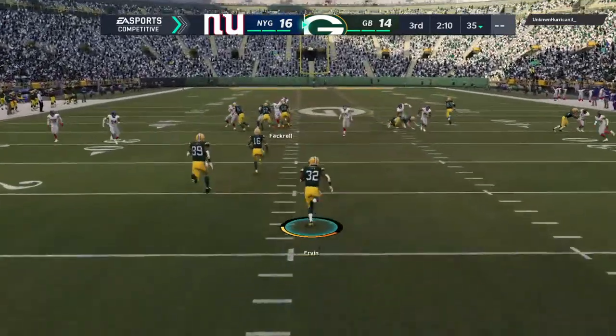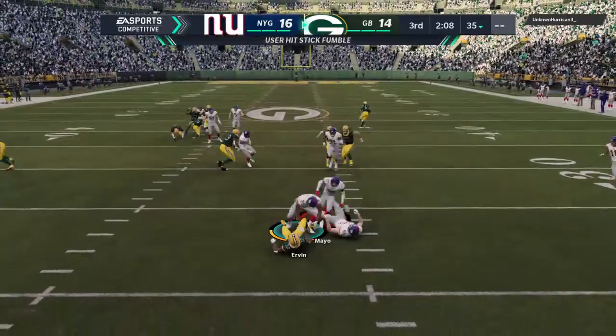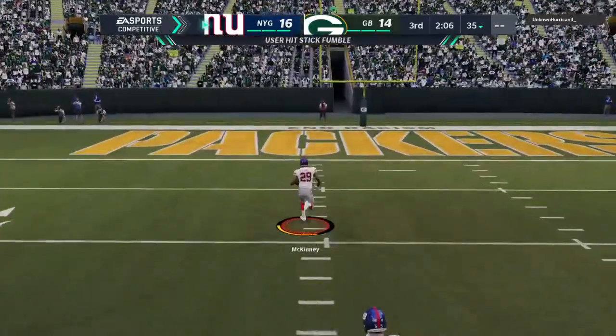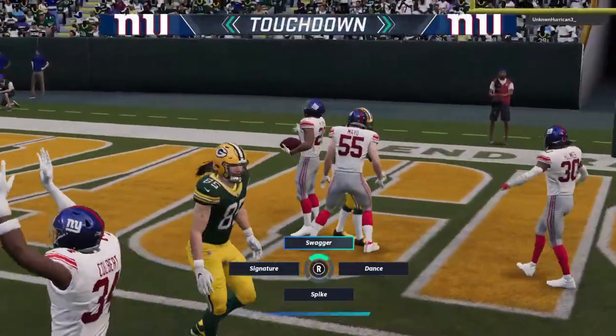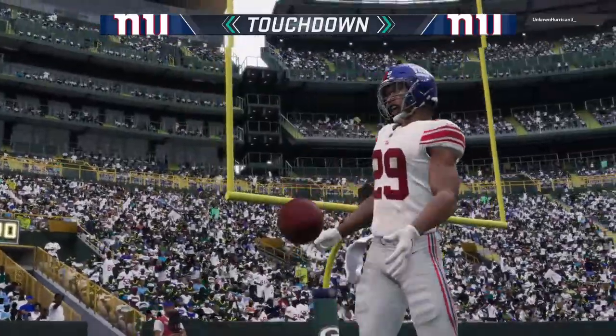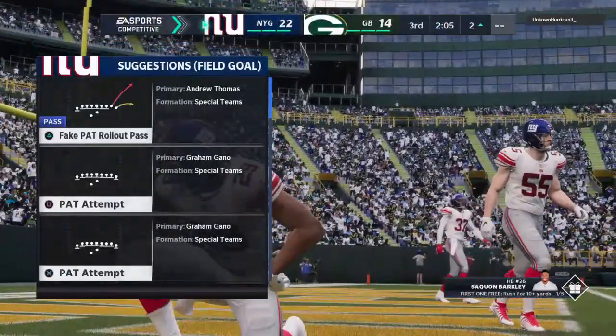This will be fielded inside the 5. Now a hit and a loose football. And the Giants have it. It's picked up. And this is taken into the end zone. A fumble recovery and a Giants touchdown.